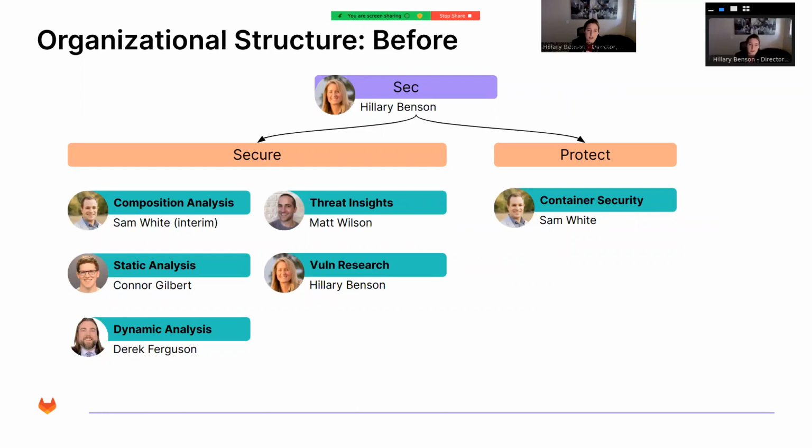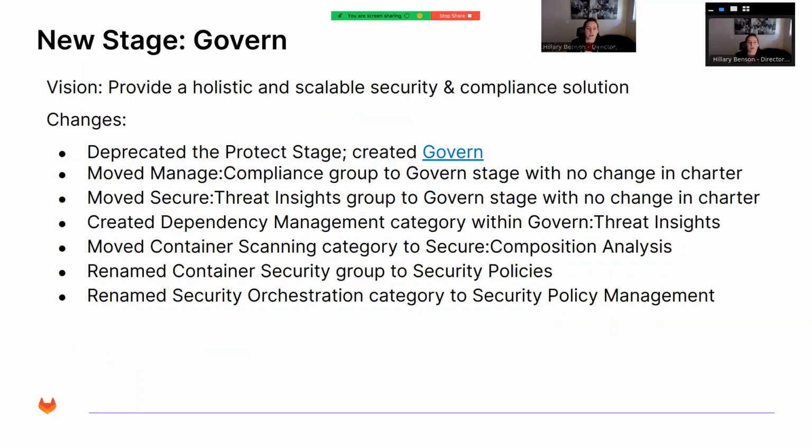Establishing this stage comes with a handful of organizational changes, which you can see summarized here. That's the previous slide, actually, Sam. Yeah, there you go. And so basically to summarize the changes that we made, we deprecated the Protect stage and created the governance stage in its place. And we made a handful of team and scope changes that will organize us in a way that really lends itself better to providing this holistic solution.